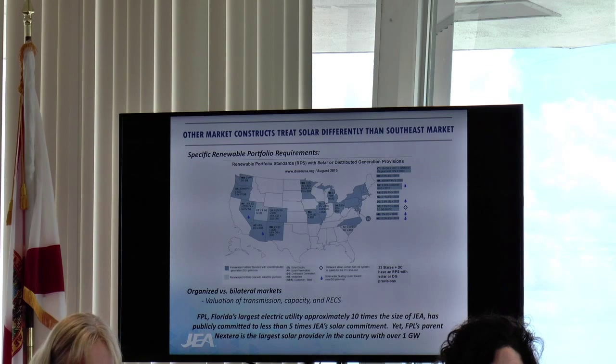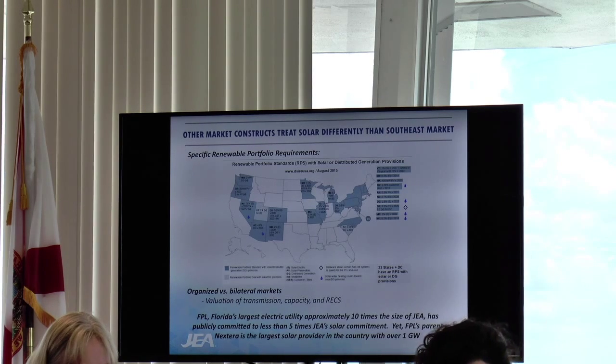One thing I'll point out on this page is that FPL is about 10 times the size of JEA. They're by far Florida's largest utility. They've publicly committed to less than 5 times JEA's commitment to solar. So we're pretty serious about this being part of our mix. And that's in spite of their parent company, NextEra, being by far the largest provider of solar in the country. They put over 1 gigawatt of installed solar capacity.